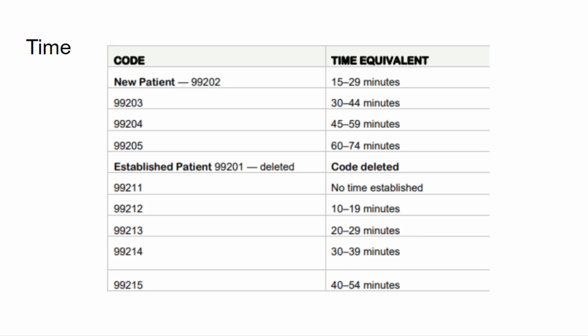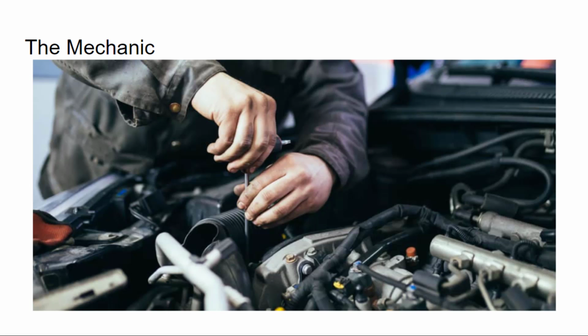The other thing I want to point out that they did a little differently here is they put us in time frames. So it's no longer just 15 minutes, and then it goes to 30 minutes. There was a lot of confusion when it came to that. So they actually built in this 15 to 29 and 30 to 44. All of these things are really positive in how you're able to choose your E&M code. So again, you can choose your E&M code now based on time or based on medical decision making. Now, time may not be the best way to manage it, so let's get into that a little together.